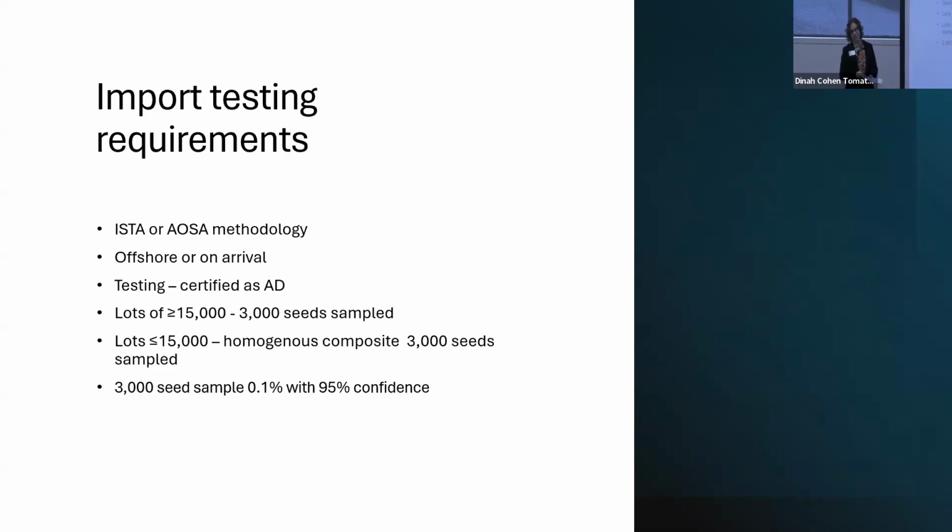Testing requirements, you've got offshore. As James alluded to, a lot of our seed importers want to keep risk offshore, so the majority will also be testing offshore. Seed will not come to New Zealand if it has not met the offshore declarations. But there is on-arrival testing. If it does come into New Zealand for testing, it's generally because there's not a testing methodology available in the country that's exporting. But if it comes in on arrival, it's also coming in securely.